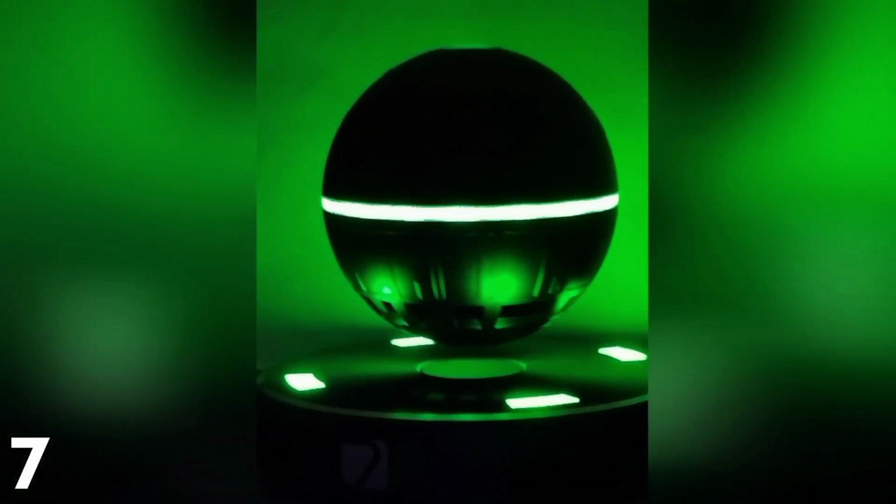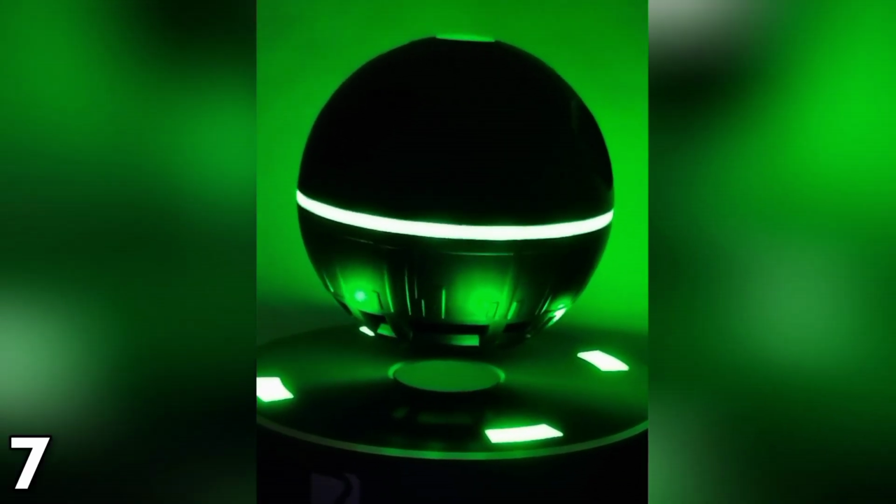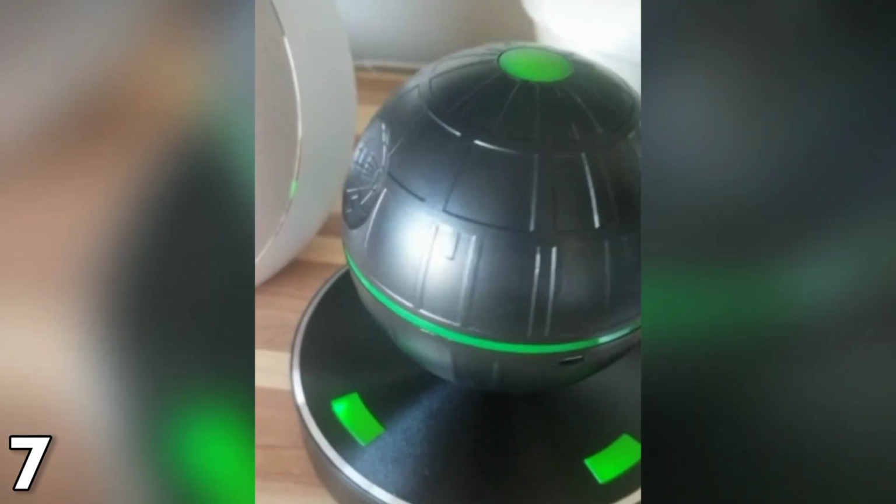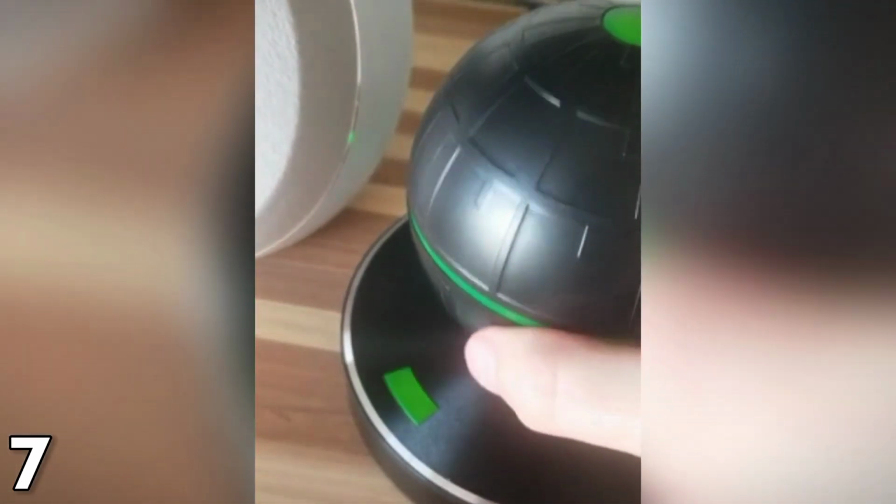Pros: unique floating design, 360-degree surround sound, smartphone charging capability, easy connectivity via Bluetooth and NFC, eye-catching aesthetic. Cons: wireless range limited to 10 meters, sound quality may vary depending on the environment.